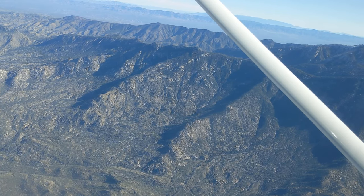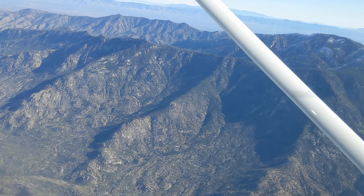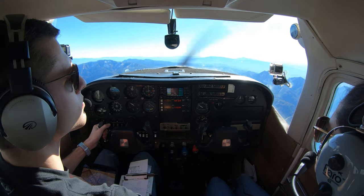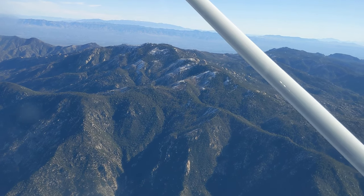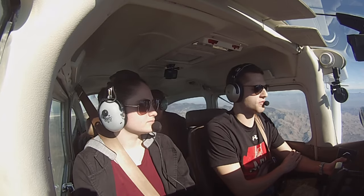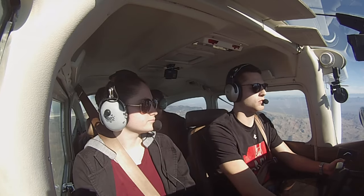Tucson approach, 1-9-9-8 Mike, was at 9,500, going to climb to 11,500 just to get over Mount Lebanon and these mountains, and then we'll descend back to 9,500. 9-8 Mike, Roger. Native Air 17, what was the type of aircraft again? AS-350, heading for TMC. 11,500, no oxygen required. We'll only be up here for a little bit anyway, but if anybody starts to feel lightheaded or dizzy, we can descend down to 9,500.